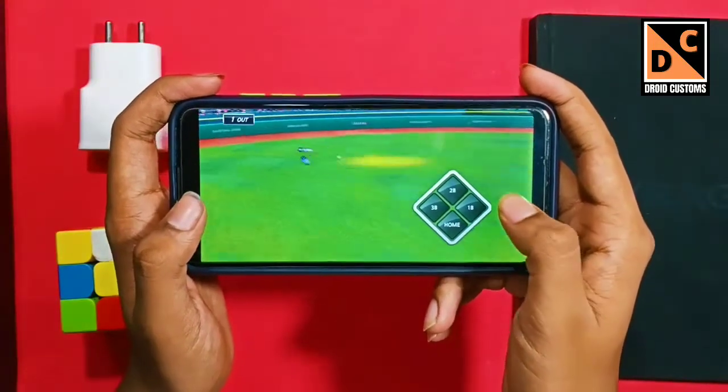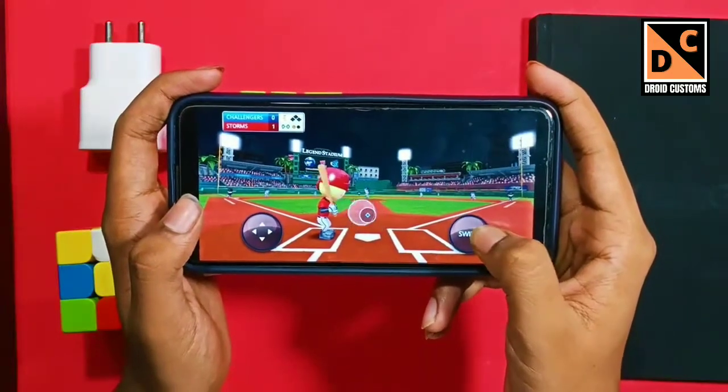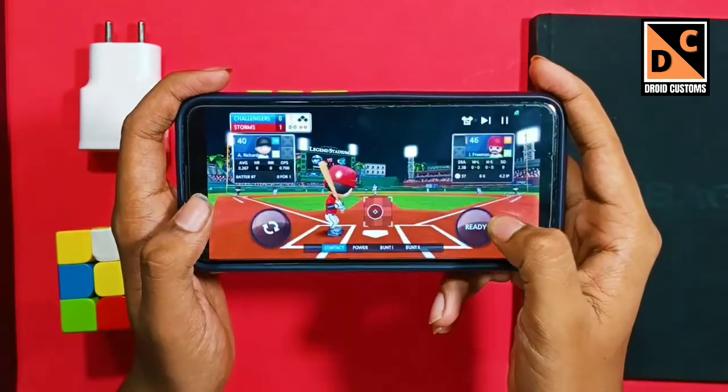If a player wants to score 1 run, either he has to hit a home run or he has to complete a round of the 4 bases of the baseball ground, and it will be counted as 1 run, and other methods you will figure out as you play.